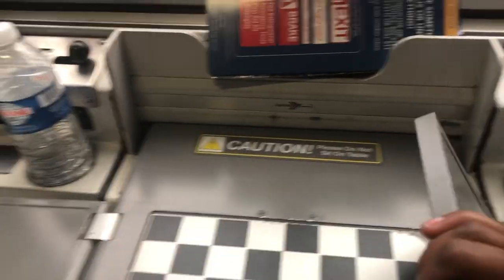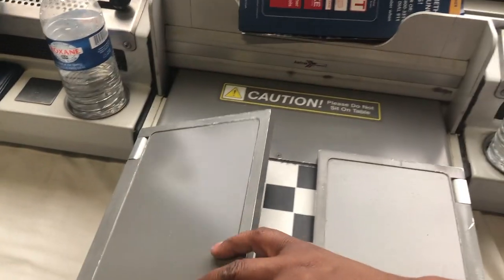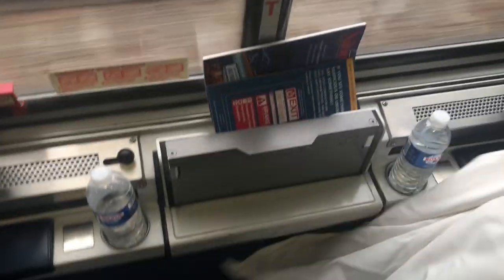So fold it back up and then push it back down, and there you go. And so actually, you guys, I'm gonna show you this. I'm gonna move the blanket off and just sit that over here. And then this is actually a mattress pad, and if you get on during the daytime, it's usually folded up.